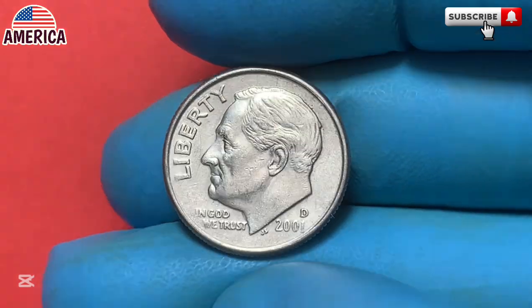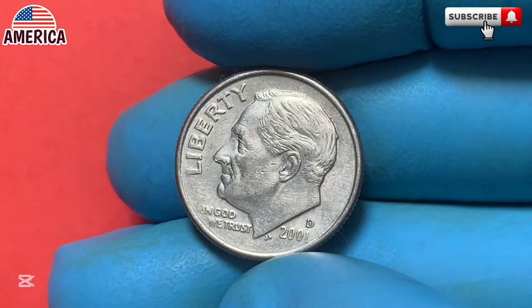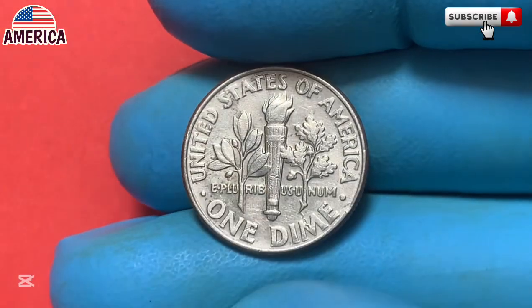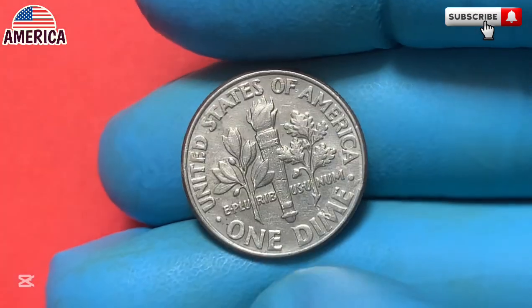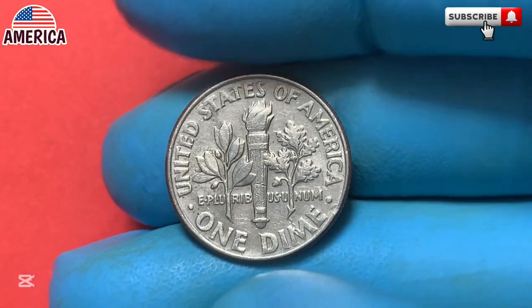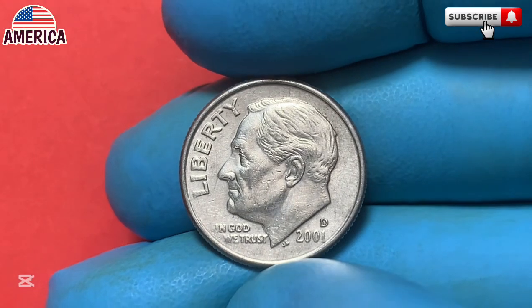Finding a rare and valuable coin like this can be a thrill, and it's always exciting to discover that something you thought was just another piece of pocket change might actually be worth thousands of dollars. Whether you're a seasoned coin collector or just starting out, always keep your eyes open for these hidden treasures. You never know what you might find tucked away in your collection or circulating around you.